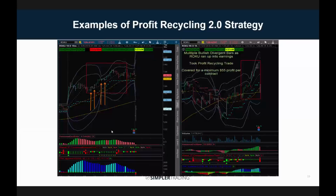So, another example on Roku here. This was some signals that I got as Roku was seeing a run into the earnings announcement. We had some great signals here on the 10-minute chart. We also had some nice valid signals on the hourly chart. So I took a trade off of this. I was originally putting it on just for an overall run into earnings trade, but within that same day, I realized I could use the profit recycling 2.0 strategy and cover my risk.